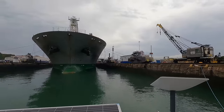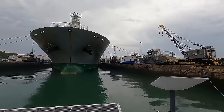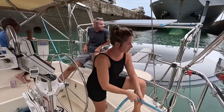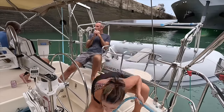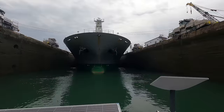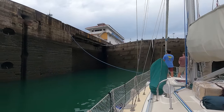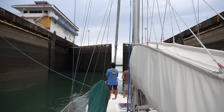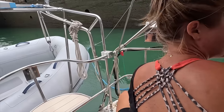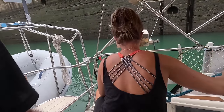And then, when everyone was safely in position, it was time to go down. We slacked our blue lines as we dropped, and then, once the doors were open, we pulled all of our lines back in. And the workers used the messenger lines to walk us through to the next chamber, where we would repeat this process all over again.